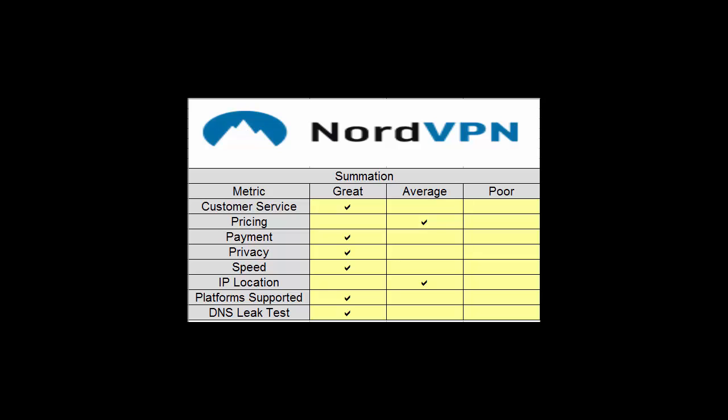out onto the internet. They offer an onion over VPN, so your connection goes through a NordVPN server and then onto the onion router and then onto the internet. They have an ultra-fast TV server for online streaming. They have an anti-DDoS for less interruption in their connections. They have some servers that are dedicated to IP addresses, so they're always using the same IP address.